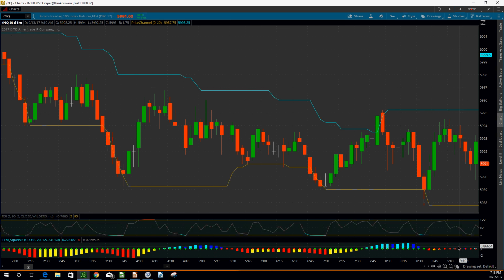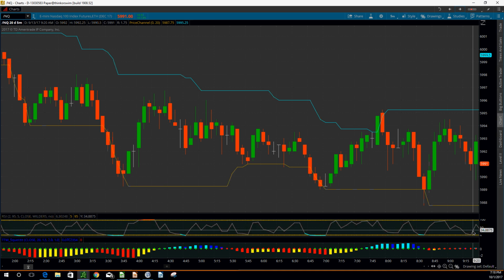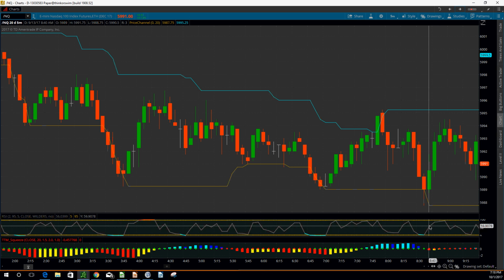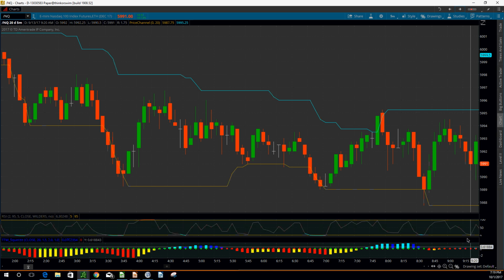And also down here on this particular indicator, it was in what they call a squeeze when you start getting these dots. So you're looking for this thing to break to the upside or break to the downside based on what you were seeing here. And also you've got an RSI indicator running here, and with RSI, when it's down at the bottom, it tends to go up. When it's at the top, it tends to go down. So again, you're using all these tools to help you make a better decision and a better trade.